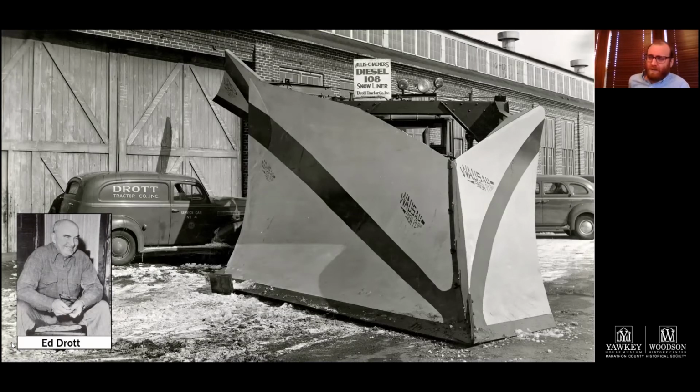And so in 1916 or 1918, there's some discrepancy there, he starts the Drott Tractor Company, which is sort of a retailer for tractors and implements and things like that. And as time goes on, if you know anything about the Drott name, you probably know it's a big deal later on. But this is one of the first big breakthroughs: he helps to develop it along with the Heinzens.